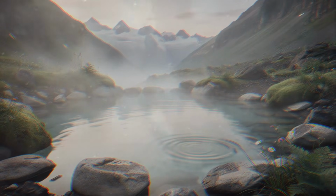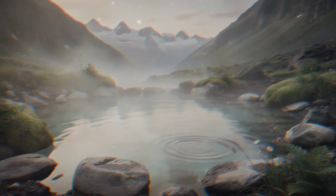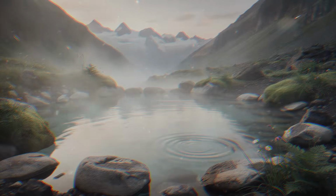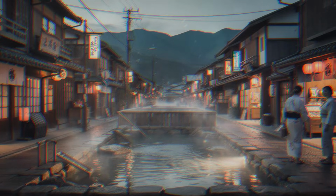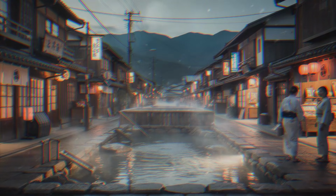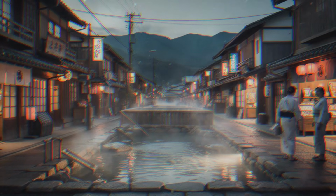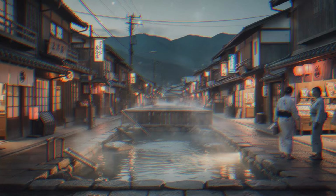When water finally nears the surface, pressure decreases. Gases dissolved under higher pressure begin to separate, sometimes forming gentle bubbles. Heat escapes more readily. Minerals may begin to settle out of solution. The water that emerges carries with it the memory of where it has been, expressed through temperature, clarity, and composition.